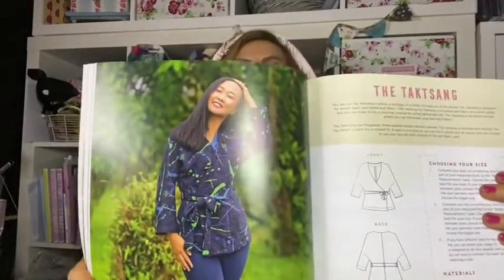There's the Tack Sang, which I don't know if I'm pronouncing properly, and it's a dolman sleeve wrap. It looks a bit like a kimono, and she's made it in a quilted jersey fabric, but she says you can have it as a jacket, a cardigan or a wrap. It's basically all of the above. You can make it in woven or stable knits. She's made it in a quilted knit and is wearing it as a warm jacket, but you can use a lightweight silk. So the pattern is quite versatile. I've only really shown you a snippet of the first one, but the pictures are all over the place. When you read it properly, it says turn to this page.